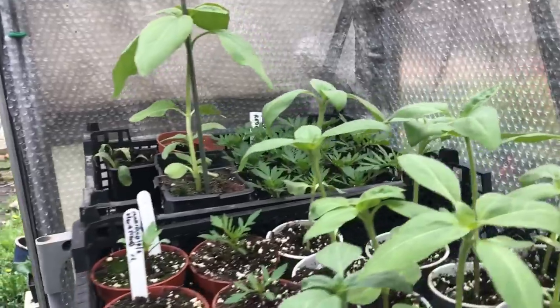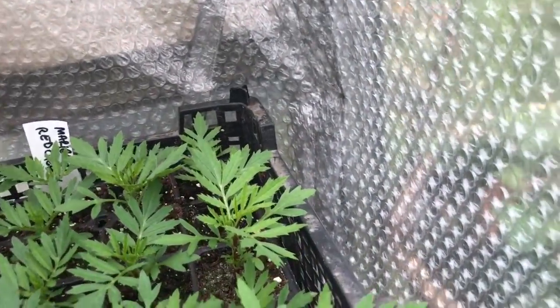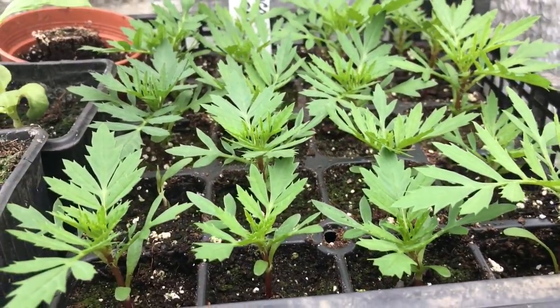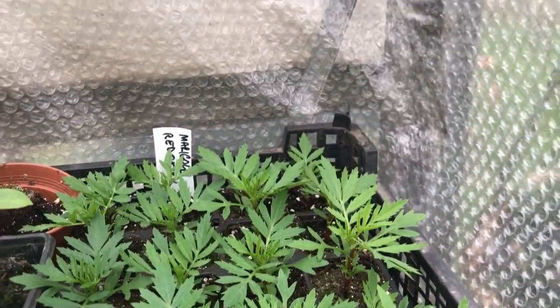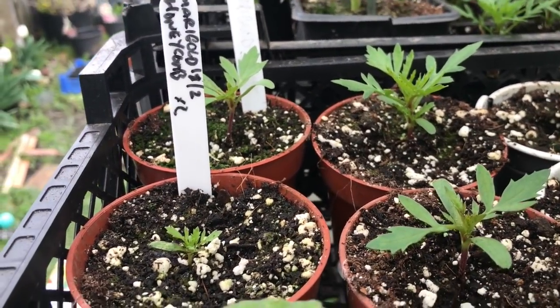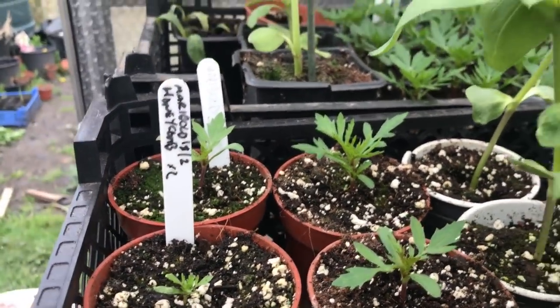The previous marigolds that I've got in the back here, these are the red cherry ones. They're coming along fantastic at the back here. So yeah, I'm very happy with them. So the marigolds are coming along canny for the tomatoes. And also got the 4 I managed to save for the honeycomb ones as well. So they're coming on alright.